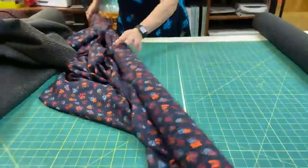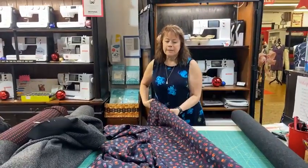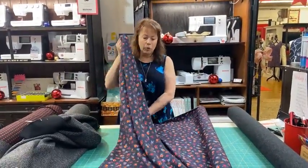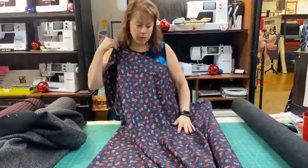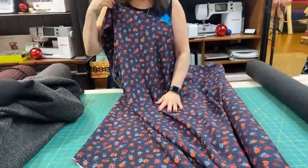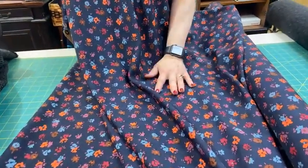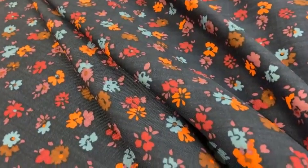It's not huge. Sometimes we have these really, really big prints, and sometimes I feel like I get lost in them. But look how pretty this is. It's a gorgeous navy background, and it's got these lovely colors in it, kind of a nice sky blue, a little bit of orange to pop, and then this wonderful raspberry red.